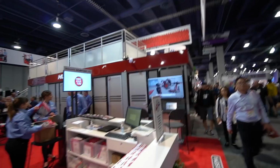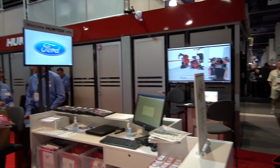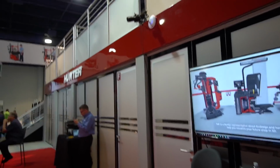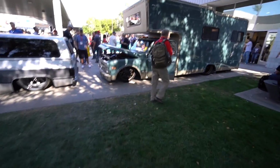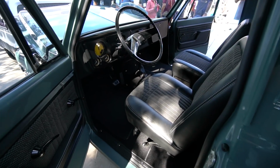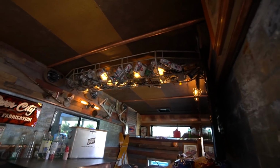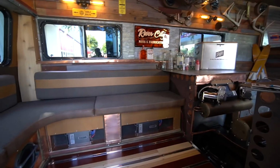So on the topic of crazy booths, there's like a whole meeting area up there in like a building. And they literally had to build this. Like, this isn't here. They built this just for the show for 1 week. Check this out. It's a C30, an old C30 chassis with like a full camper on it. Super clean. Bench seating, sound system. You know, the old built beer cans up there. It's like a log cabin. It's clever. Sick.